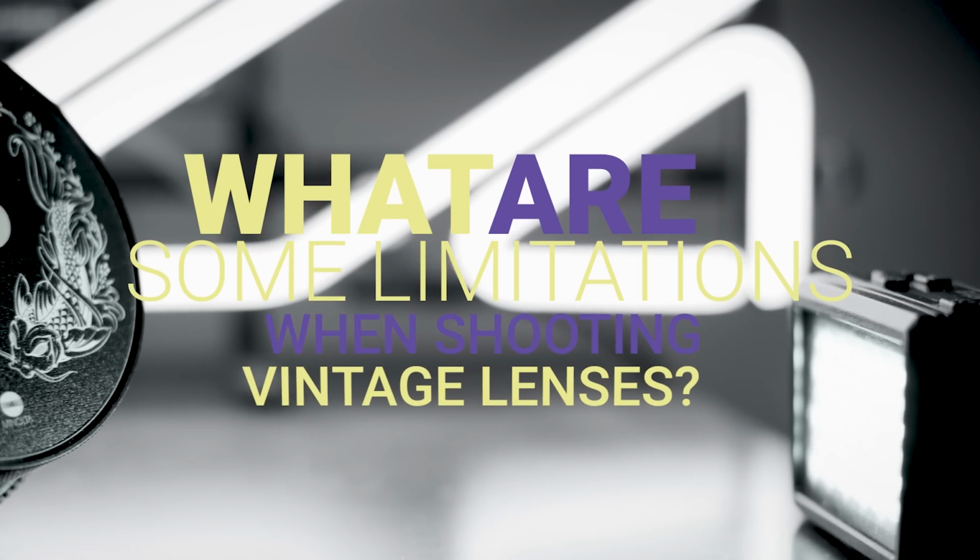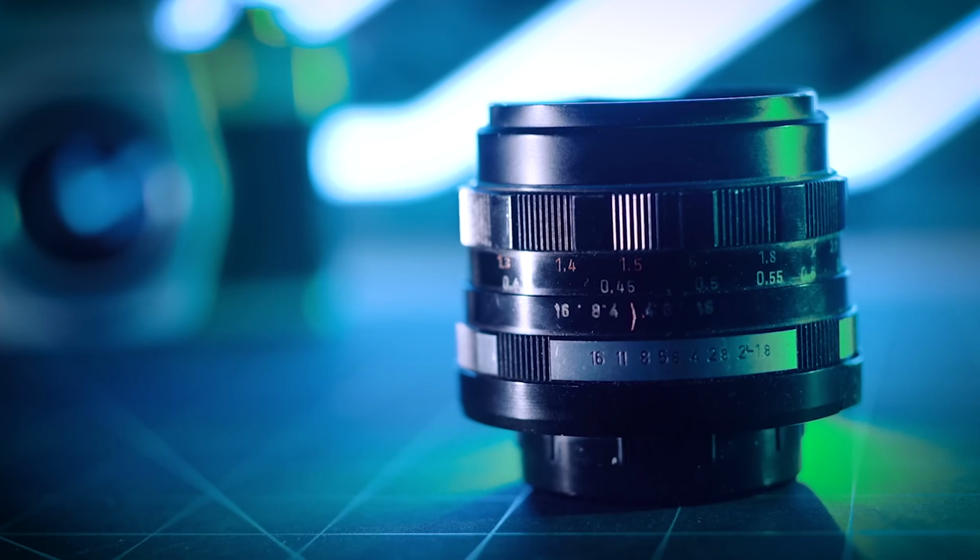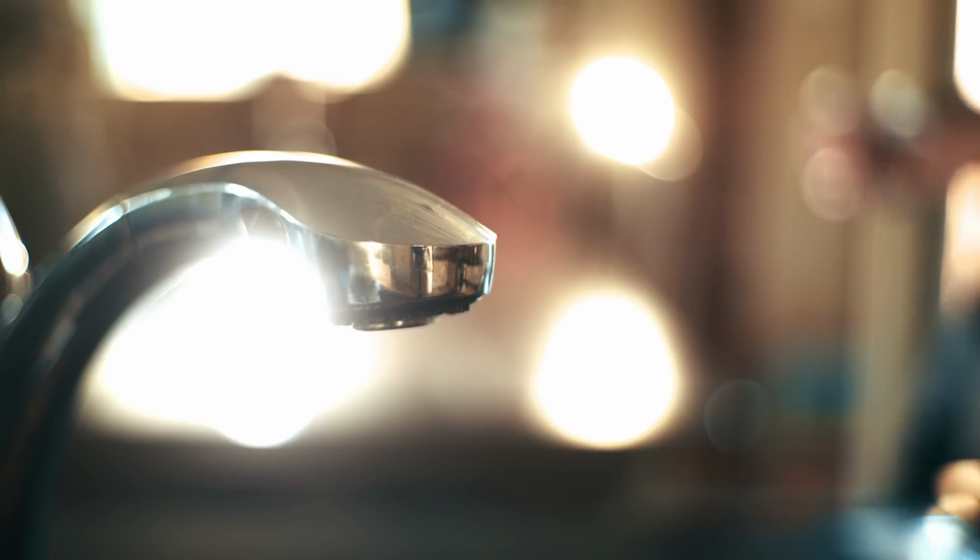All right, question number 6. What are some limitations when shooting with vintage lenses? I think if you focus too much on the limitations of a lens, it doesn't help you see what you can achieve with the lens, or even thinking outside the box.